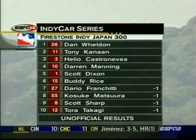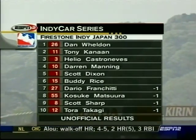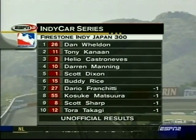Let's look at the full field rundown, and remember, this is unofficial. Scott Goodyear, interesting fact, Manning finished sixth at Homestead, fifth at Phoenix, fourth now in Motegi. But he doesn't want to hear that, Paul, because that means he's going for third at Indy.